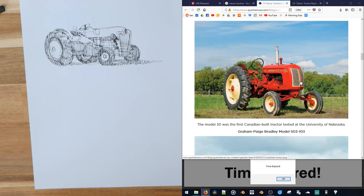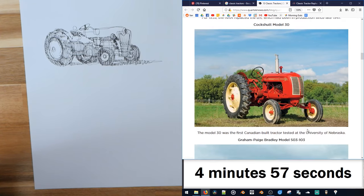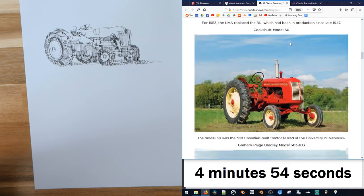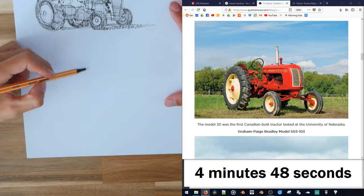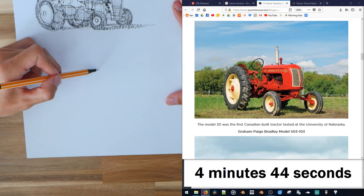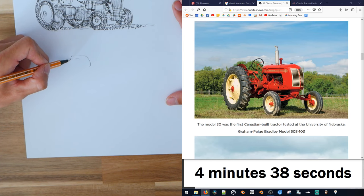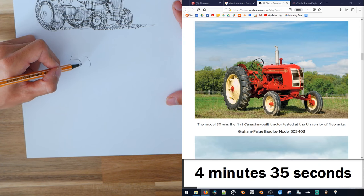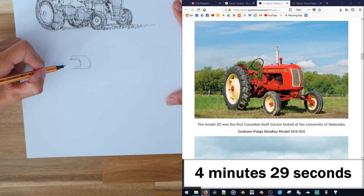Ooh, so cute. It's a Canadian tractor. Oh, I think this is gonna be a good one. Here we go. The Cockshutt Model 30. I bet Igor Myelin likes this one. This one has myelin shapes in it. Very round, animation-y.